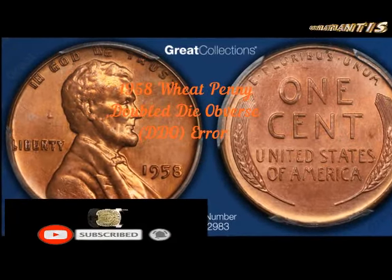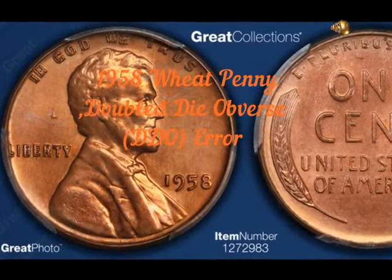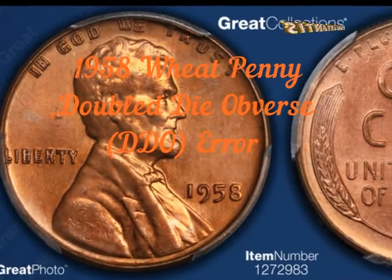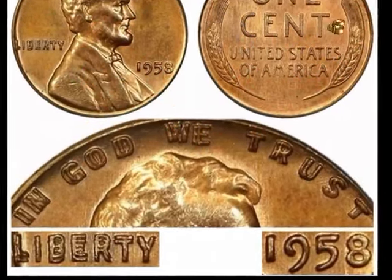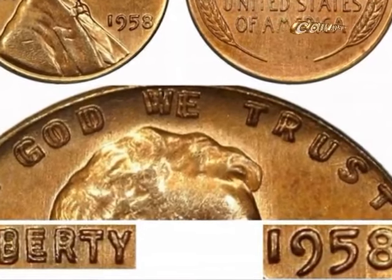1958 Wheat Penny, Double Die Obverse, DDO, Error. An extremely rare 1958 Lincoln Double Die Obverse cent topped Great Collections' latest offerings of the Stuart Blaze Collection of Lincoln Cents, realizing $1,136,250 on January 22, 2023.